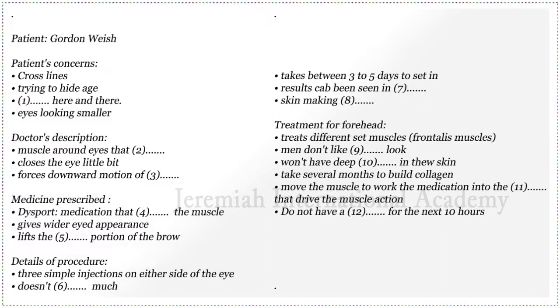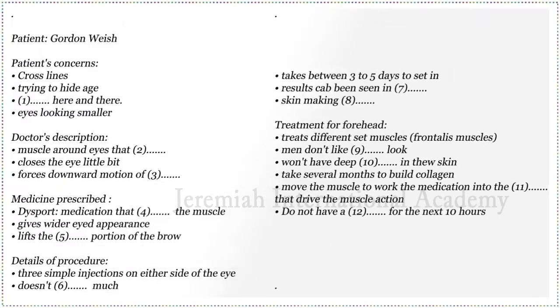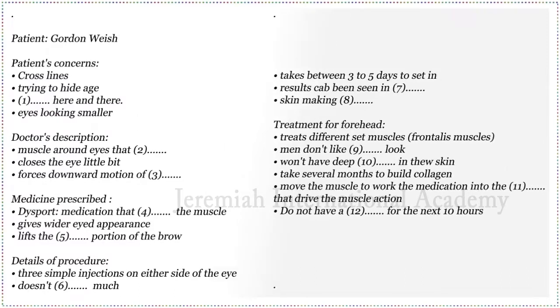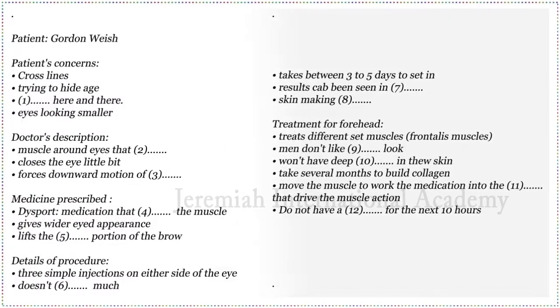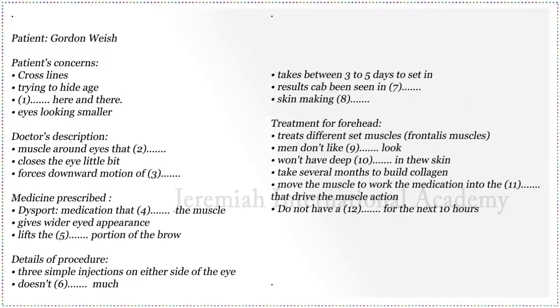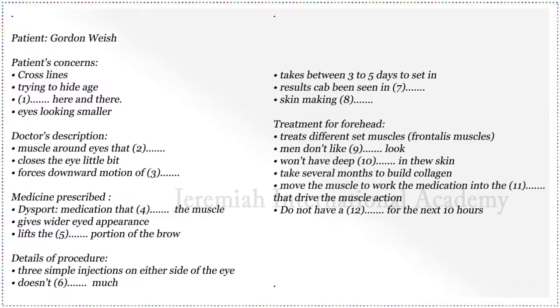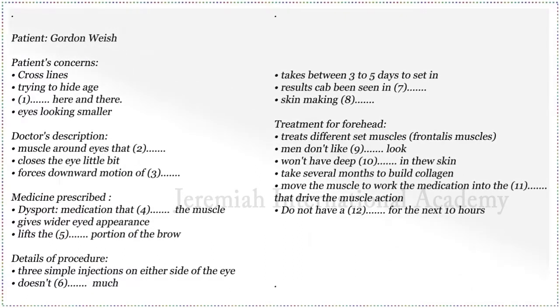Sure, absolutely. What you're noticing when you smile, there's a muscle that goes around your eyes here that squinches when you smile, and that gives you the lines that are perpendicular to that muscle. But it also closes your eye a little bit because it forces the downward motion of your eyebrow, which is also kind of closing down the outer portion of your eye.